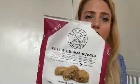What's the story? Not a lot. They're just good. They're tasty as well. They're not bland. They're full of flavour. Give them a go. They're new. They're expensive. They're like £3.50 for 6 burgers. But, you know, it's worth a go.